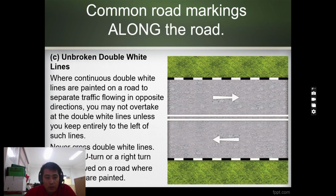Next, unbroken double white lines, where continuous double white lines are painted on a road to separate traffic in opposite directions. So you may not overtake at the double white lines unless you keep entirely to the left of the such line. So ibig sabihin kasi ito ay two-way, kapag mayroong double white line sa gitna, unbroken, it means that you should never cross double white lines, or making a U-turn or right turn is not allowed on a road where such lines are painted unless walang vehicle sa kabilang kalsada. So, pwede ka mag-U-turn.